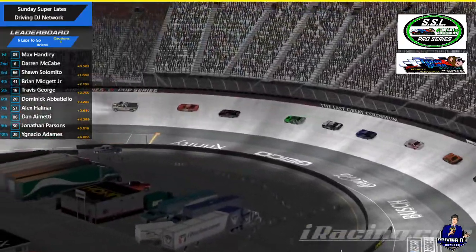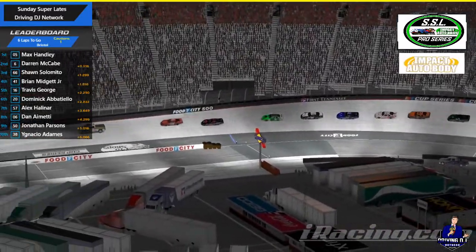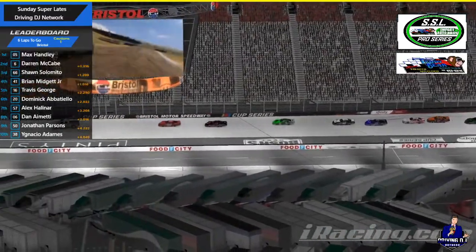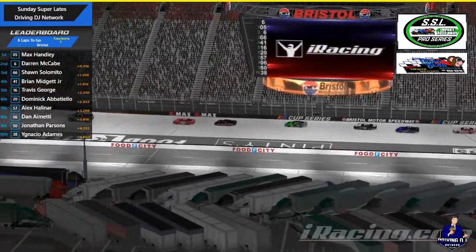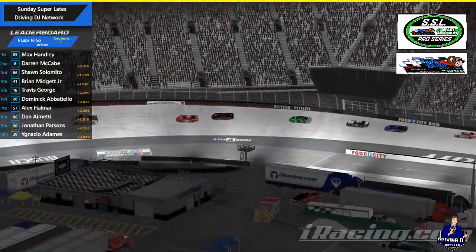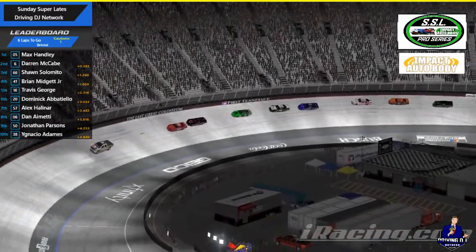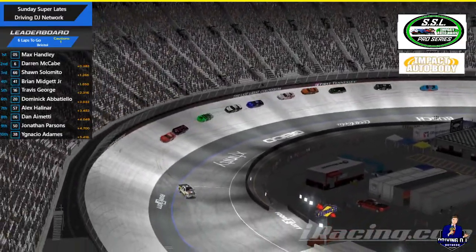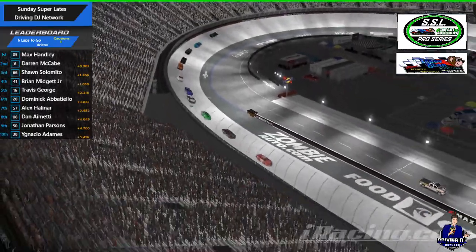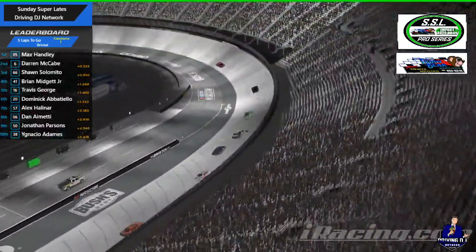Going to be a single file restart for these guys. Max Hanley going to bring us to the green flag. He's going to lag back a little bit from the pace car. He's going to make the hard left. Wait for it. Green flag, green flag. Abe right on the bumper. Clean start for these guys.